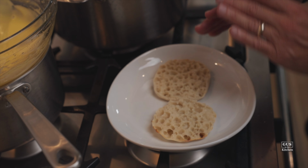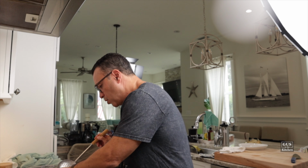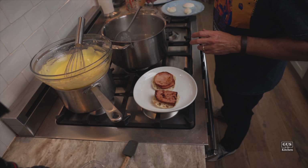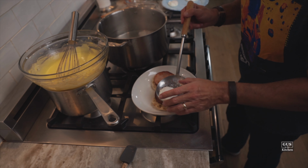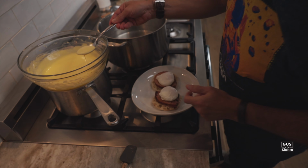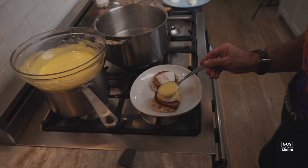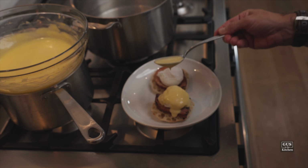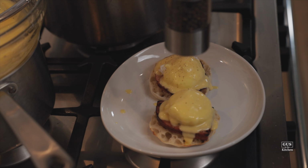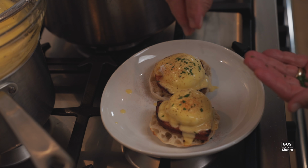We are ready to plate English muffins. They were toasted already. Nice thick ham, and this one has 2 Canadian bacon. We're gonna put these eggs in warm water for about 30 seconds. Should be ready. Try to drain it as much as possible. And spoon it. Sweet paprika. Some parsley.